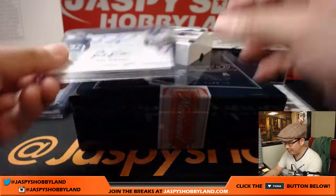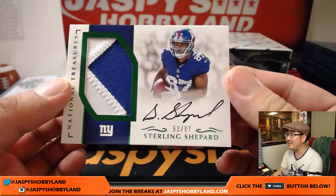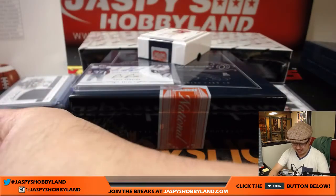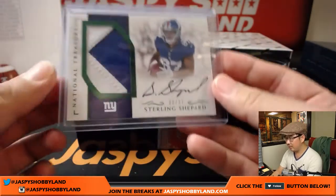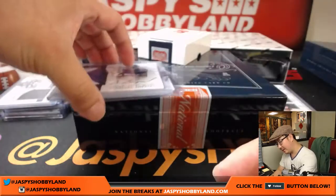But wait, Dave, there's more. 60 out of 87, two-color patch. An on-card auto, Sterling Shepard for Dave Pugh. Pugh, Pugh, Pugh. Nice.